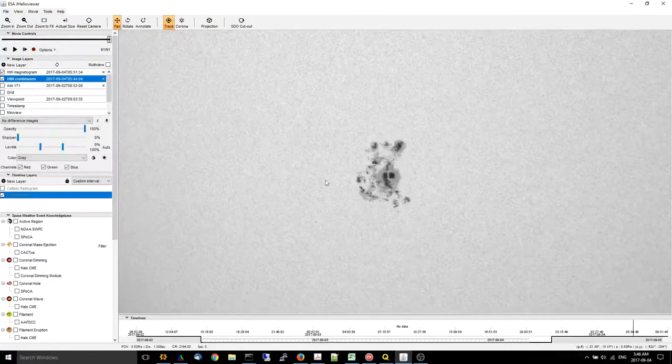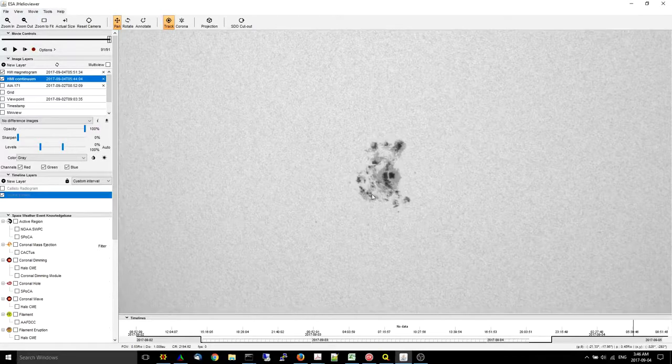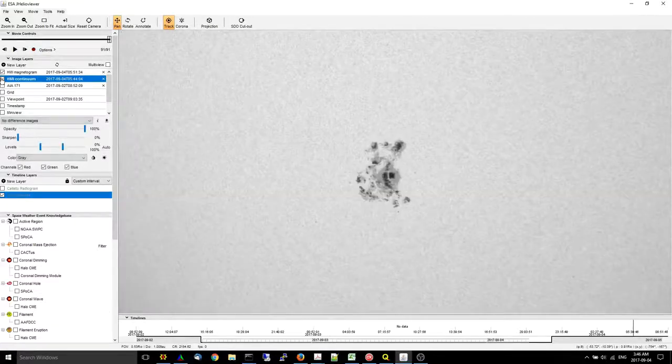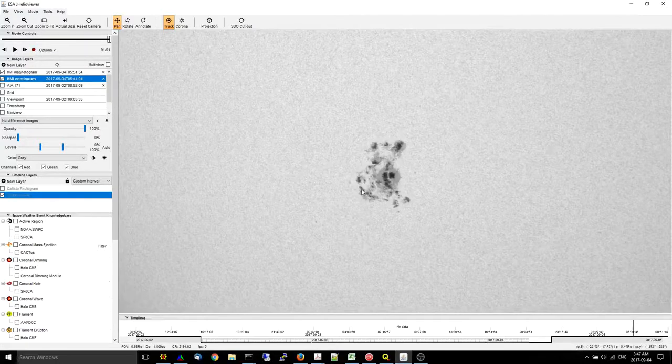Other areas are in here, this area right in here. There's a penumbra connecting these spots to these spots. At least one of these spots appears to be positive in polarity, and the rest of the spots here are negative in polarity. If we look at the magnetogram and flash it back and forth, you can see that. And they're bridged by one single penumbra.